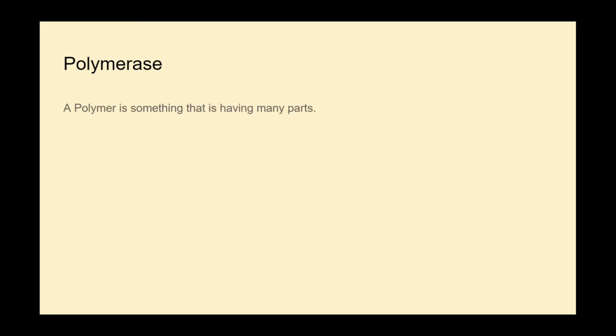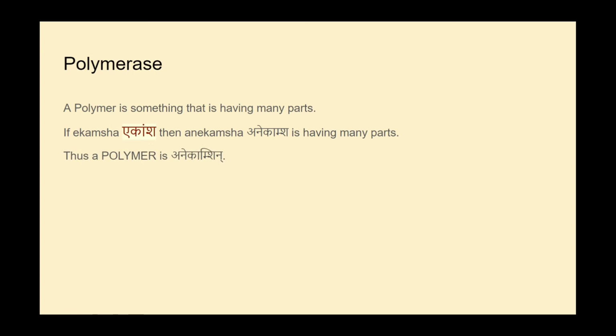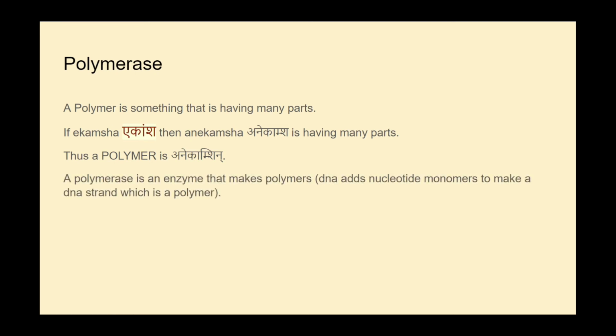Polymerase. A polymer is something that has many parts. If ekamsha means one part, then anekamsha is having many parts. Thus, a polymer is anekamshin. A polymerase is an enzyme that makes polymers. DNA polymerase adds nucleotide monomers to make a DNA strand, which is a polymer.